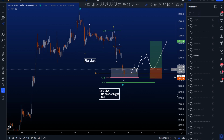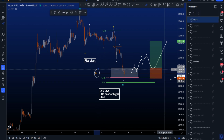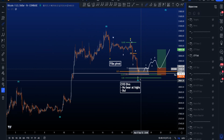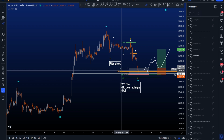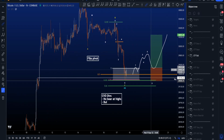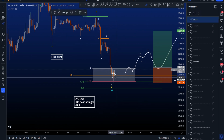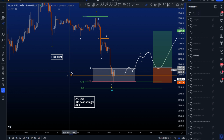And you also see two other color fibs. You see the orange one and the green one. Now the orange one, the 0.5, is the maximum retracement target for a wave 4. Usually closing candles below the 0.5 is not something you like to see. Now, if we zoom in on the 1 hour chart, you can see that we actually closed one candle over here below the 0.5 fib. Usually not something you like to see.